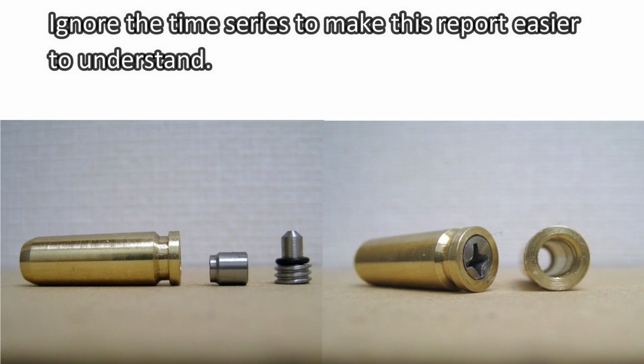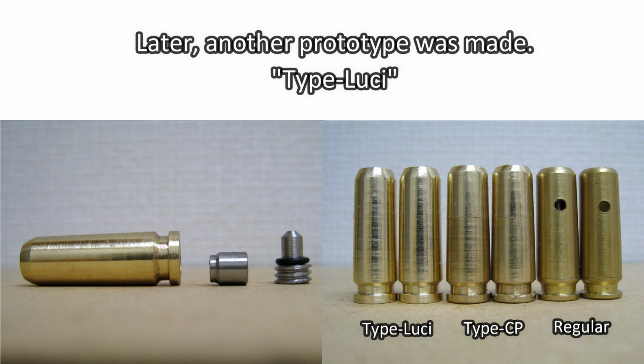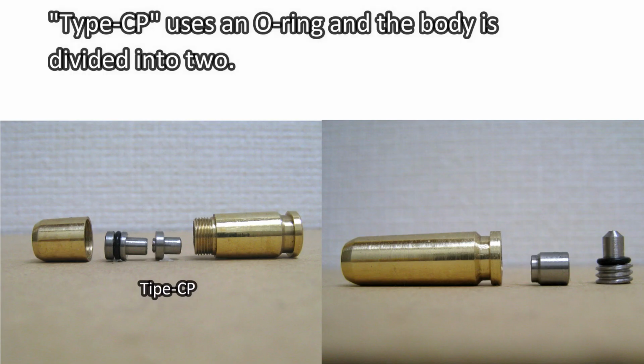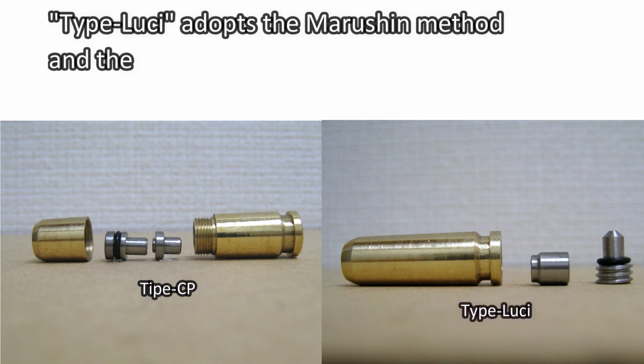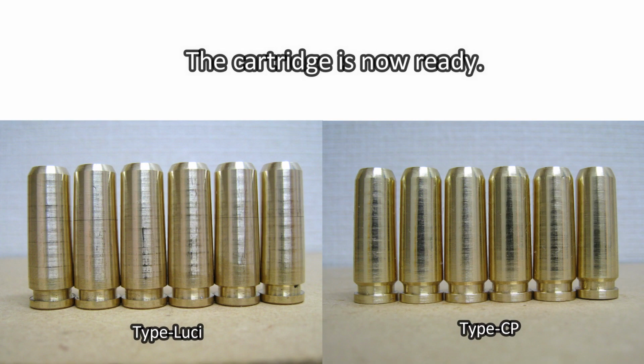Ignore the time series to make this report easier to understand. Later, another prototype was made: type Lucy. Type CP uses an O-ring and the body is divided into two. Type Lucy adopts the Marushin method and the body is integrated. The cartridge is now ready.